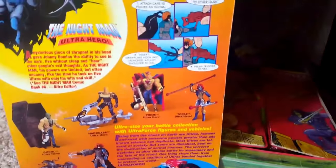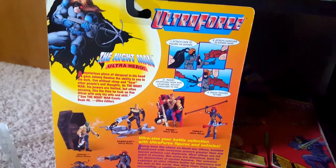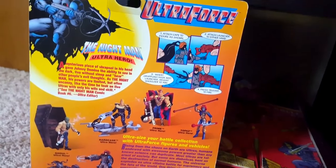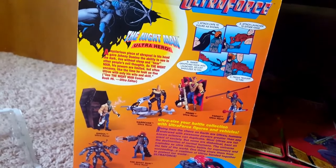And I like the instructions. Attach cape, the figure is shown as if you couldn't figure it out and it was already actually attached. Attach launcher to either hand. Insert grappling hook into launcher, adjust shoulder to aim, then press trigger to fire. So, in case you're just like a moron, they have instructions for you.